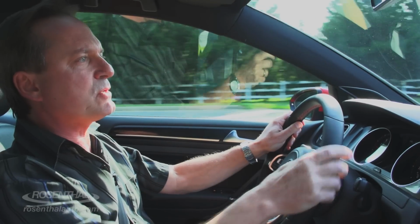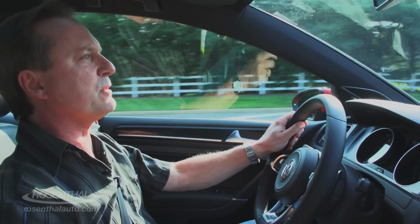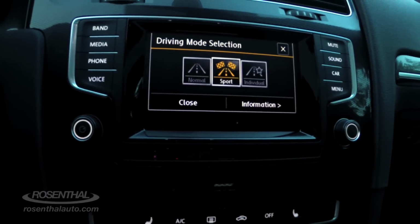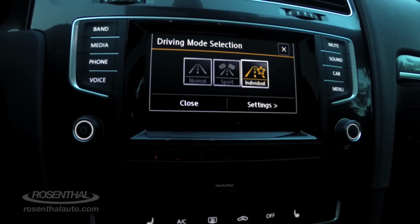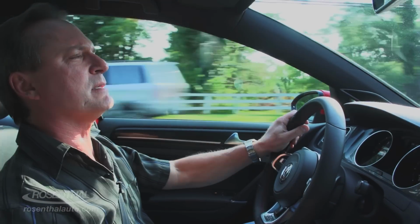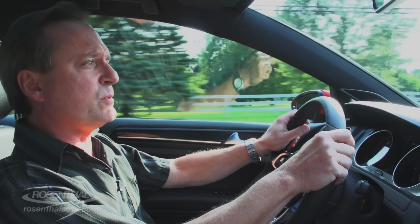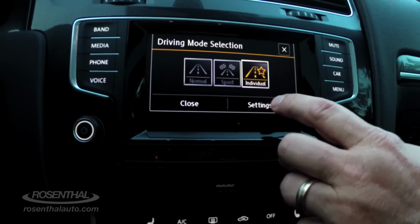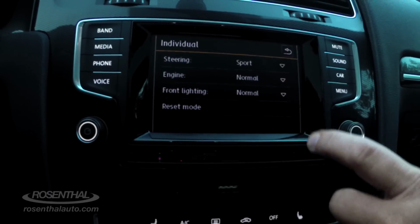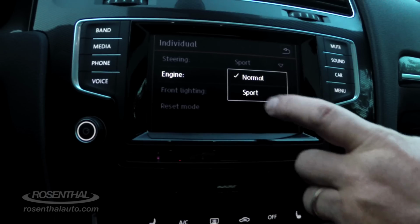What's nice is you can control the suspension system with a push of a button. You have the normal setting, you have the sport mode, and of course an individual mode that you can set up yourself. You can adjust with the sport the throttle response and the tightening of the steering wheel as well, which is great. Or you can do that individually. So you could have a comfortable ride with a tighter steering combination, which is great.